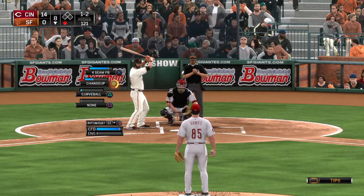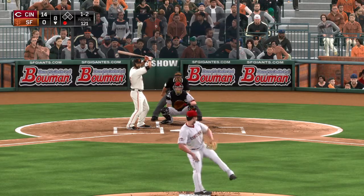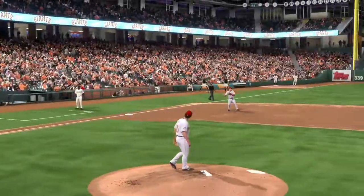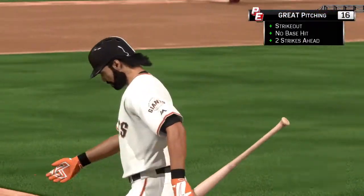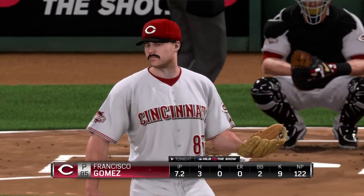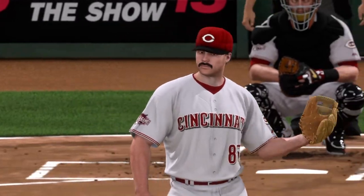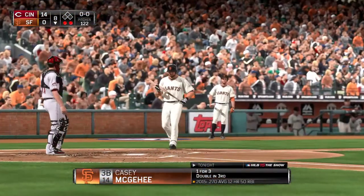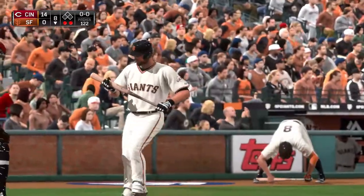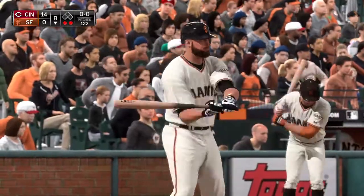1 out, nobody on. Here's another 1-2. Oh, and he's really got the strikeout pitch working now as he notches number 9 in the ball game. And he just continues to roll right along. He's working on a 3-hit shutout this late in the ball game. Casey McGee will stand in now with 2 away, needing to really get something started here. And their chances of getting back into this ball game are growing dimmer by the batter.